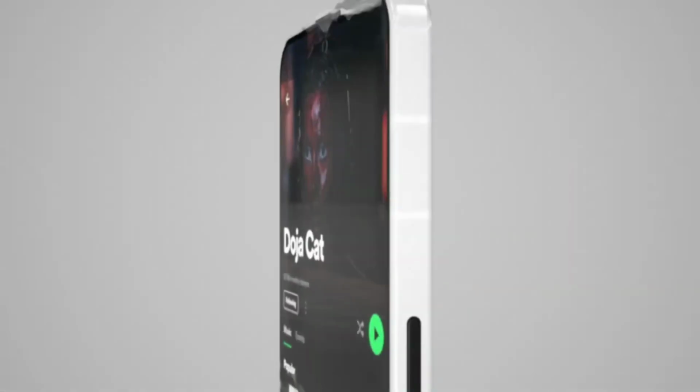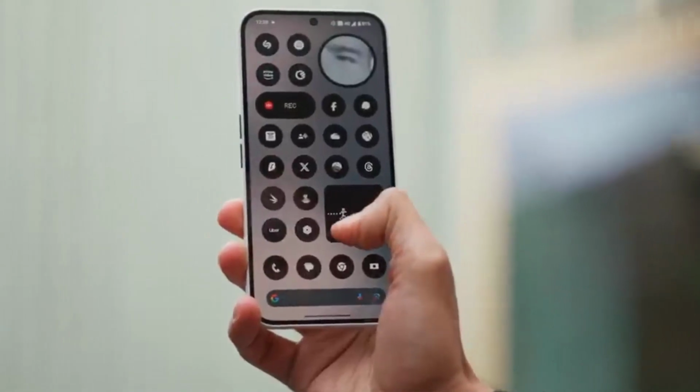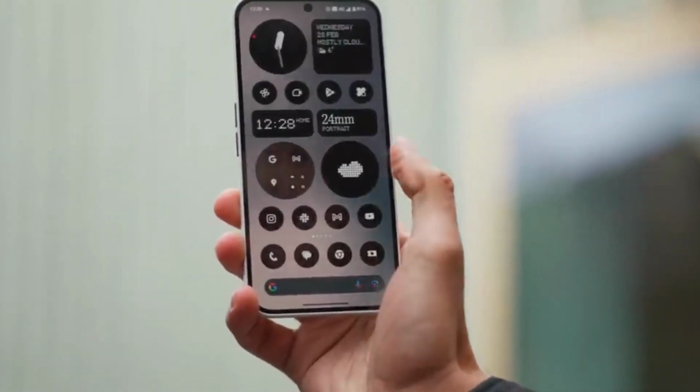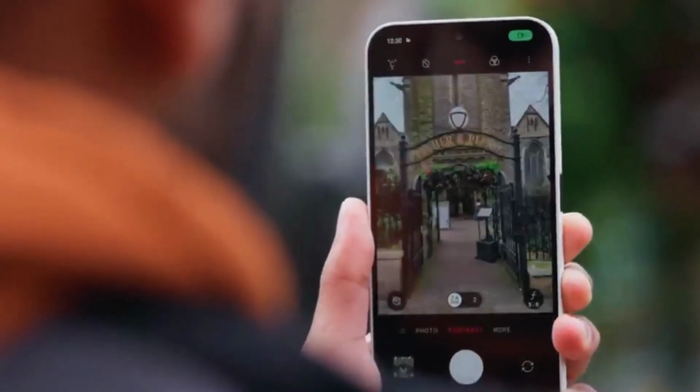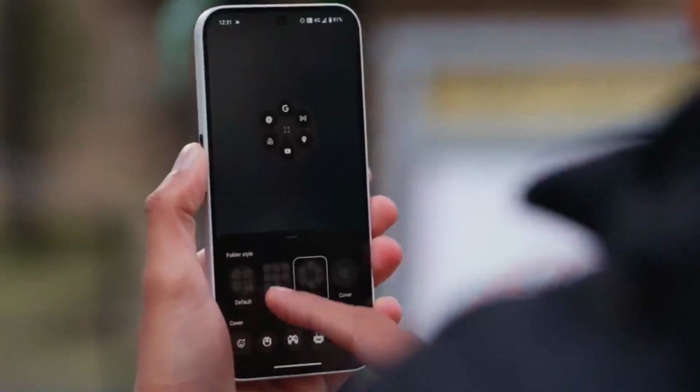But what about the software? Because you can have crazy design, but if the goal of Nothing is to have tech that truly does disappear into the background of your life in a way that's fundamentally different to anything else out there, then whether or not that succeeds is going to rest almost entirely on what it's like to use.